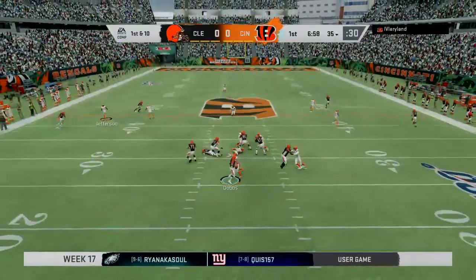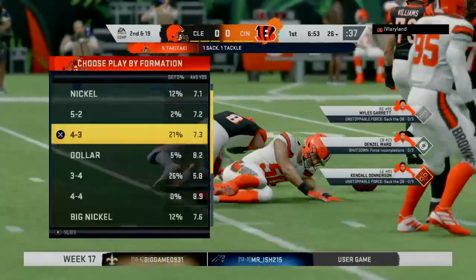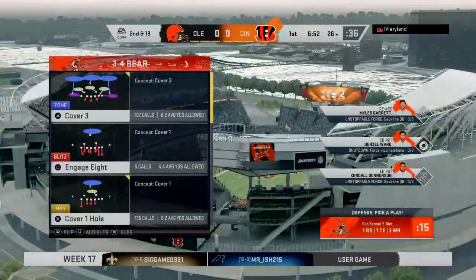Off the play fake. Here's Dobbs. Nowhere to escape, and he goes down. A bad start there. A big loss on their first play from scrimmage.